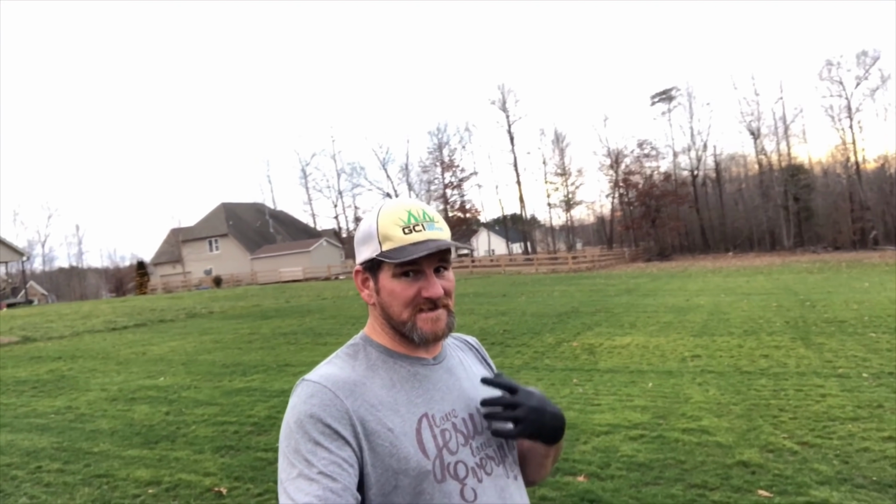Now, can I do anything to fix this right now? Maybe. Am I worried about fixing it right now? No, I could care less about fixing it right now. I'm not out here mowing. I could care less what this looks like, as long as it doesn't go dormant and go dead on me. But that's my way of doing lawn care. It may not be yours, but it is mine. I'm not at all concerned about that at this point in time.